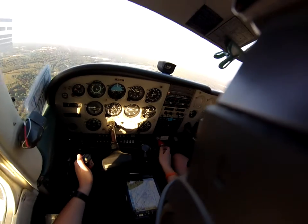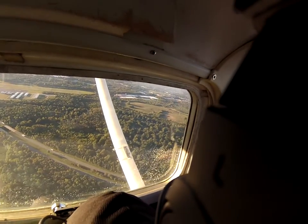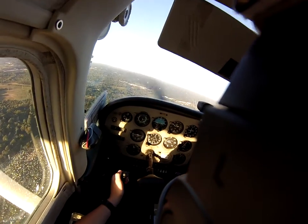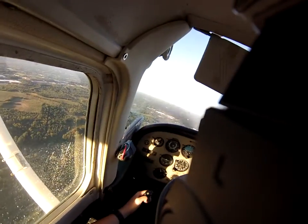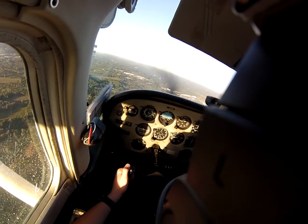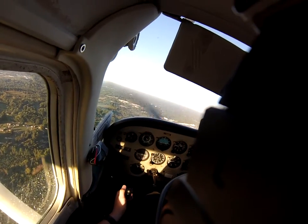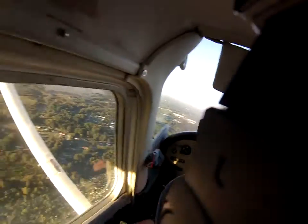Gas is on both, undercarriage is set, mixture set, pumps are set, switches are set, belts are good. Alright, and we've got traffic out there, so let's make another call, just let them know where we're at. Davidson County, Cessna Skyhawk 281 Echo, abeam the numbers on the downwind for 24, Davidson County. Alright, flaps 10 and the white arc. Down. Now where is that guy? Said he was going to swing around behind us. Over here.